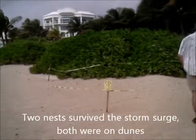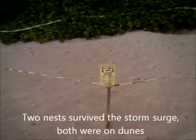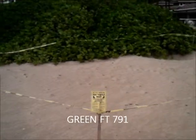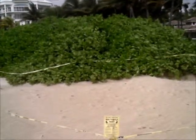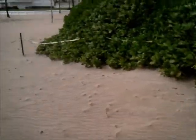One is Fort Lauderdale 791 CM laid on August 29th. We saw this sea turtle come in. She was out for about 4.5 hours, and as you can see, she was looking for dune vegetation. She had to crawl way back to Lago Mar to find what she was looking for. This is when she was covering her eggs. Neighbor's probably right behind it.